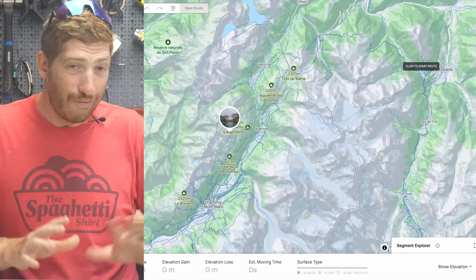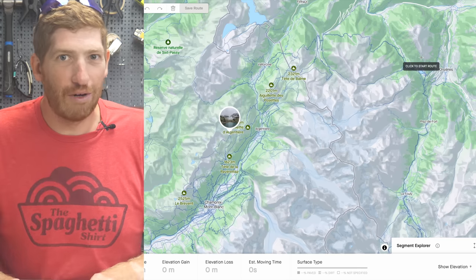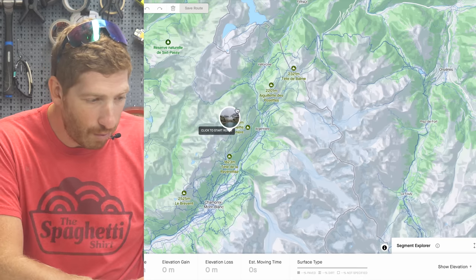And I'm gonna show you back and forth between what Strava is doing and what Komoot is doing. Because in some places, Strava does it better, but in some places, Komoot does it better. And maybe they can learn something from each other a little bit. So this is the area right here. The very first thing you see is that bubble right in the middle.